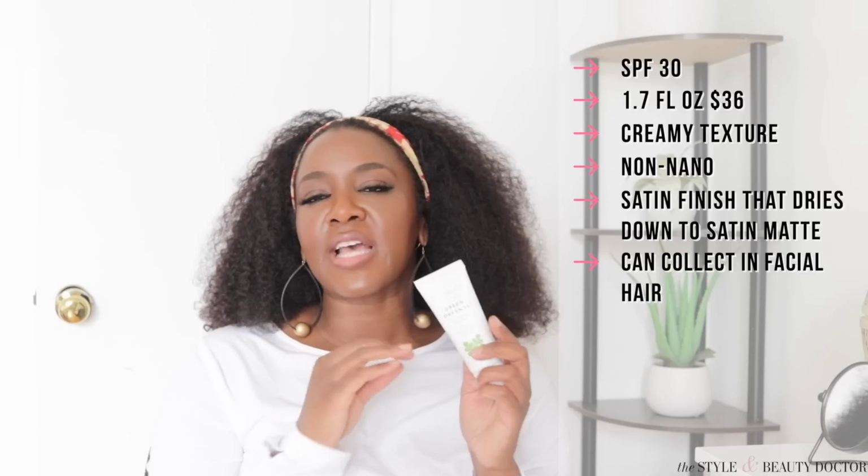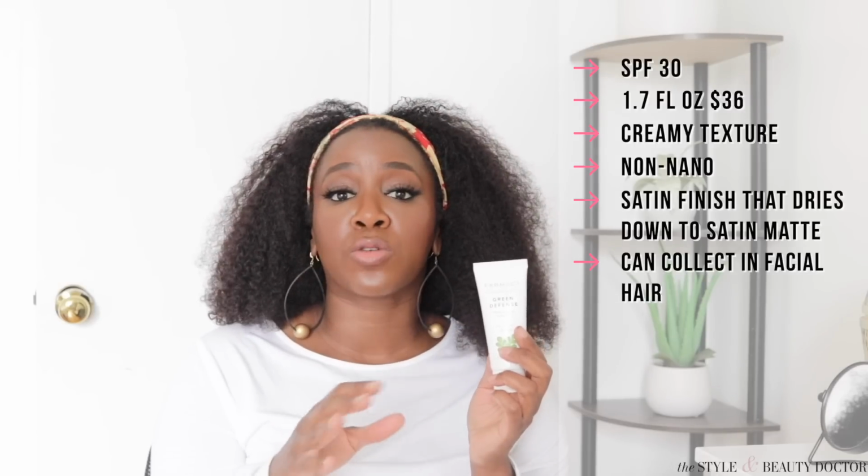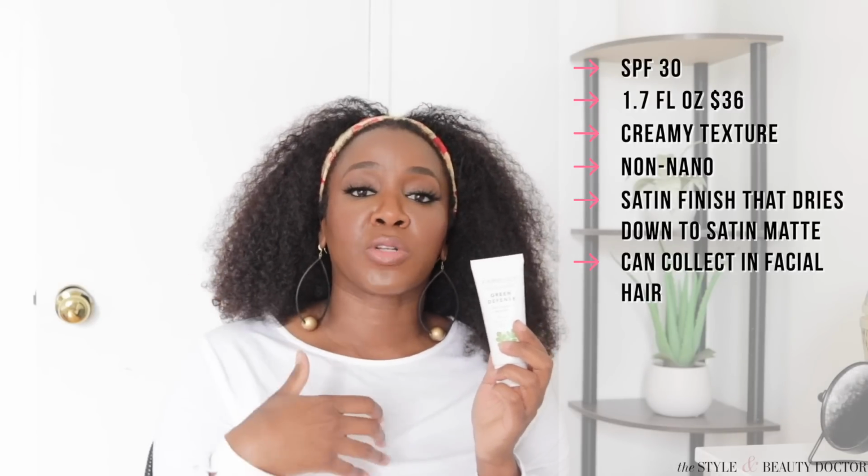Now, the cast isn't bad. I think if you're someone who doesn't mind wearing makeup on top, it'll be fine. But of course, no flash photos, because them flash photos always get you.